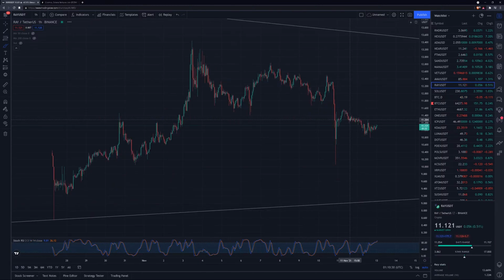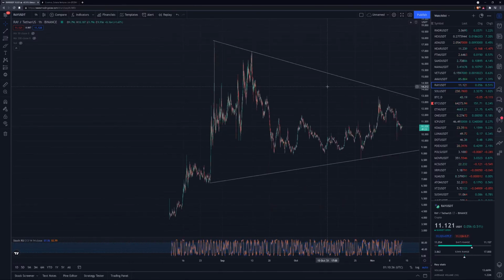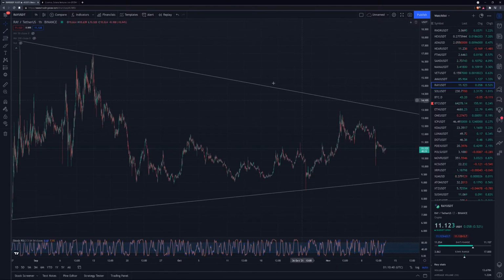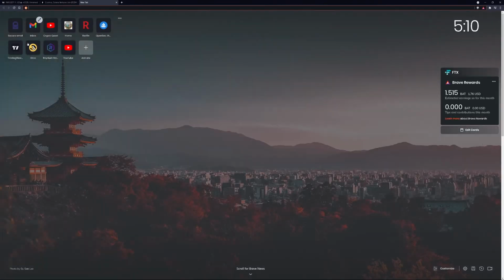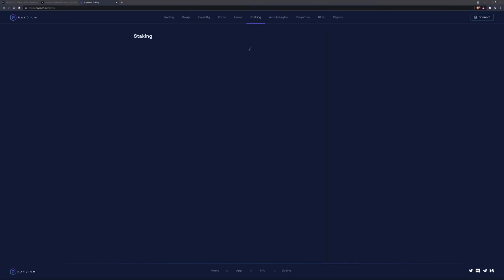Radium, still waiting here. Man, I'm still waiting for Radium. It's gonna be so nice when it breaks out. Oh, by the way, if anyone's interested in Radium, there's a project happening on Radium. Let me see if I can find it really quickly here. Check this out, guys. I think you should look into this.